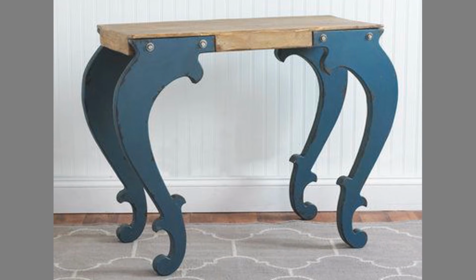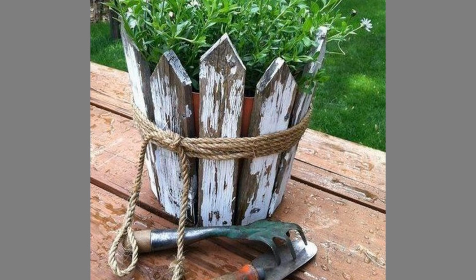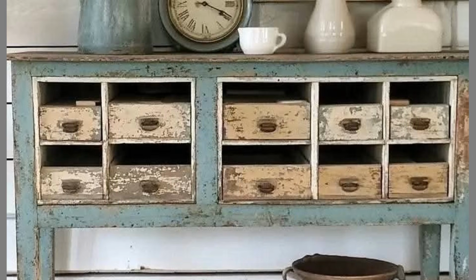When we choose to repurpose wood instead of discarding it, we celebrate the idea that age does not diminish value. Instead, it enhances it. On today's episode, the essence of creativity meets sustainability, as we explore how to transform old wood into functional furniture and home decor masterpieces that bring warmth, personality, and purpose into any living space.